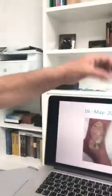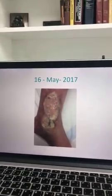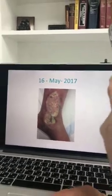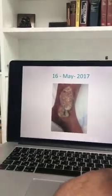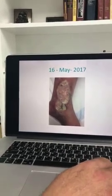And this is how her wound looked. Yeah, May 2017. She was having so much pain. She's had this wound for 3 years. All sorts of treatments, fancy treatments, skin grafts, antibiotics, you name it.